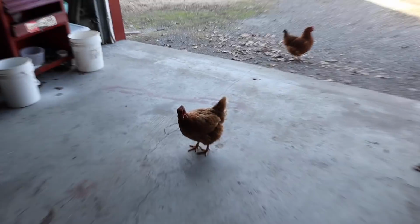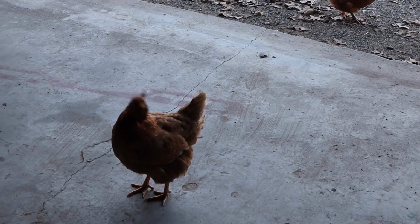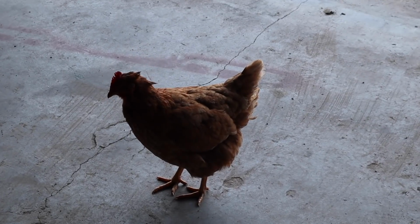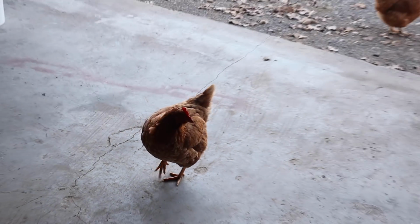And these little dudes think they can come in my shop and do their business in here, so I don't know what's going on with that one's hair. Looks like it has a mohawk.